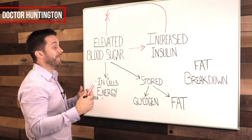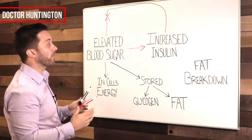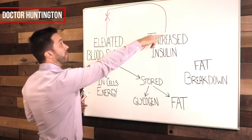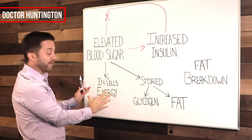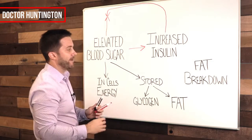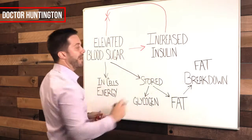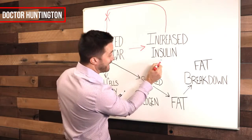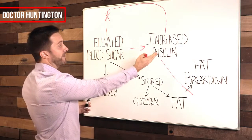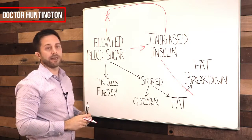So what many of us are trying to achieve here, of course, is fat breakdown. So let's see how insulin is playing a role in this whole thing. Basically, what's causing your fat? Well, increased insulin, right? Because increased insulin is pushing the sugar out of the blood. Some of it's getting used for energy, but much of it's getting stored either as glycogen or as fat. Now there's one more piece to this puzzle, because many of us are trying to go in this direction, from fat to fat breakdown. But the other thing that insulin does is it comes in here and it actually blocks that process. So the culprit here, of course, is insulin, and if we want to carry that back, it would be anything that's causing an increase in insulin in the body.